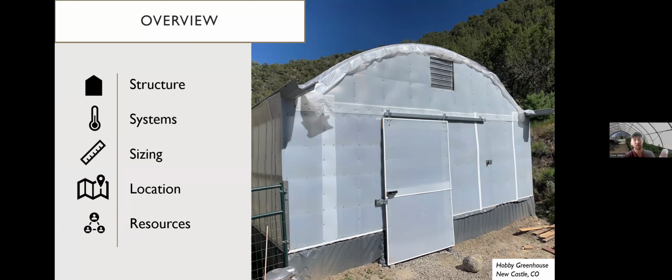I'm going to cover some different structures and systems that are common in more hobby-type greenhouses, some sizing considerations, and a tool that can be useful to start thinking about sizing, particularly for mid to larger scale greenhouses. Then location and some useful ways to identify different microclimates, which are an important aspect in Colorado, and then just some general resources.